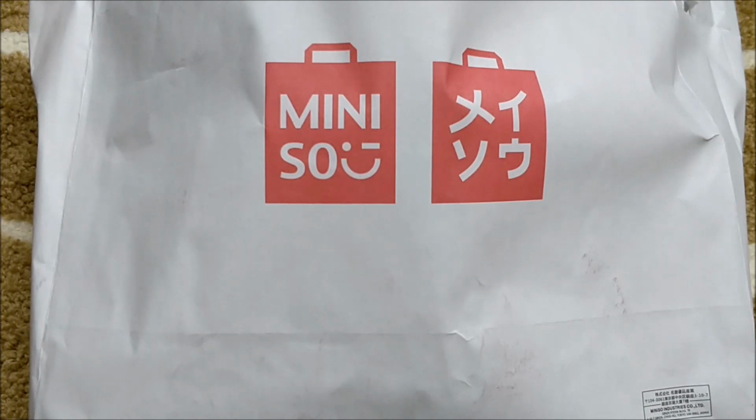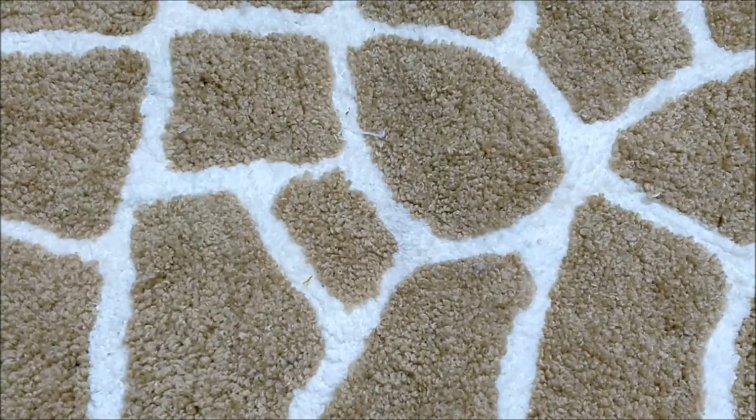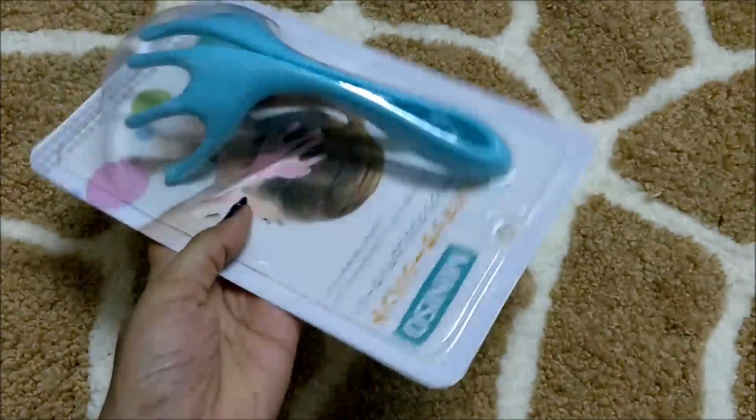Let's see what all I have got. I have shopped a lot, and most of these products are just rupees 150, so I'm really happy I got them really cheap. So the first thing I got, and I really wanted to try this, is a Miniso head massage.